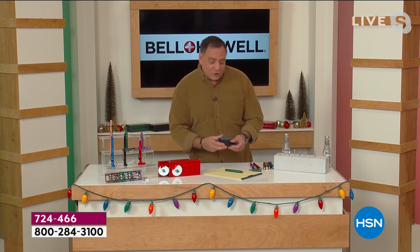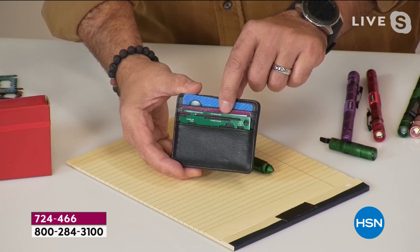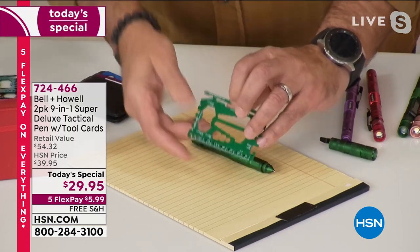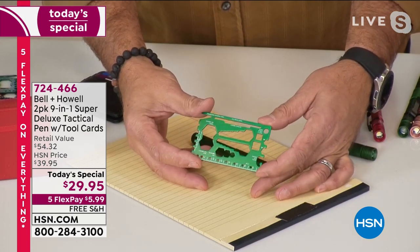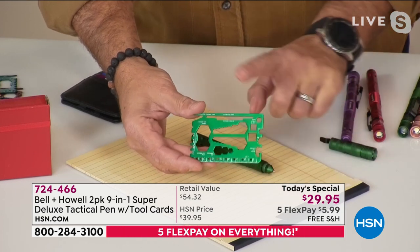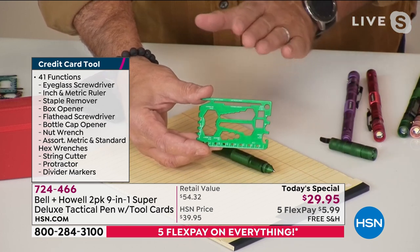Now, the other thing I want to show you, though, is this guy right here. This is actually the credit card tool that you're getting with this. I've got it in this wallet. If I pull that out right there, remember, you're getting one of these with every single one of the sets that you buy. You're getting one for each one of the lights. So you're getting this with the light itself. This has 41 different functions on it. It would take me all day to tell you everything that's on here.